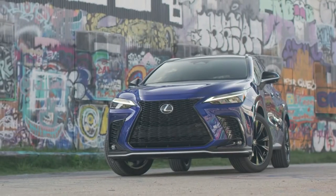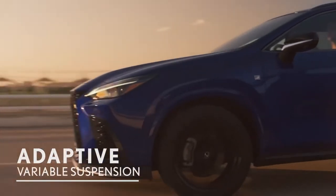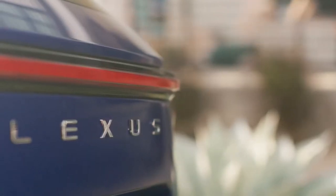The NX350 and NX450H Plus are also offered as F-Sport styles, with standard adaptive variable suspension, front and rear performance dampers, more aggressive exterior and interior styling, and a host of other upgrades.